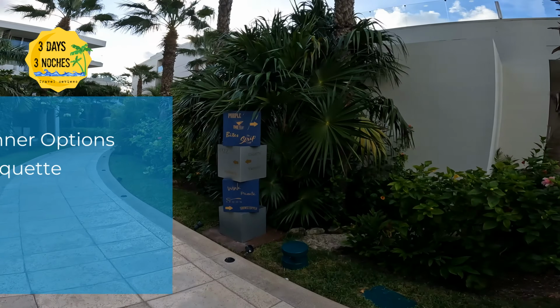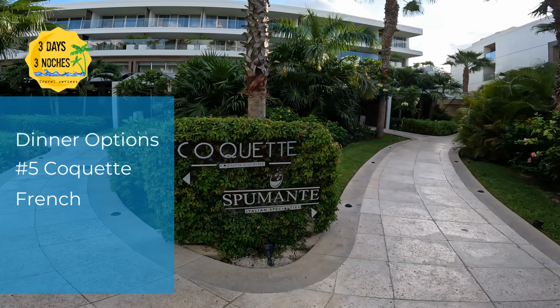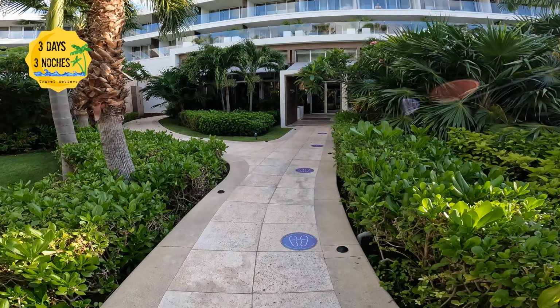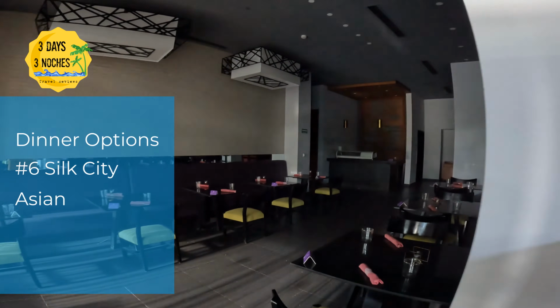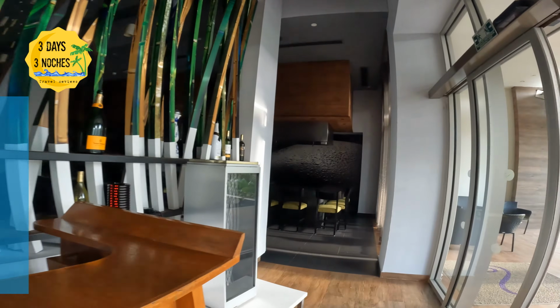The two restaurants that we did not get to were Coquette, which is the French restaurant, and then Silk City, which is the hibachi restaurant. So I can't speak to them, but my suggestion is to go on TripAdvisor and you can find out a lot, not only about the resort, but the restaurants. A lot of people do write about the food.